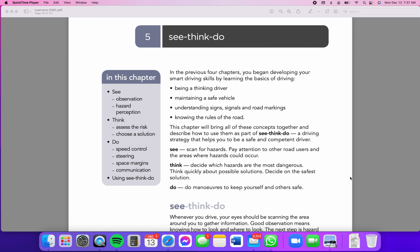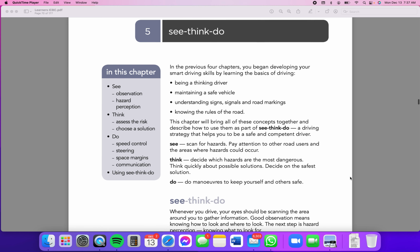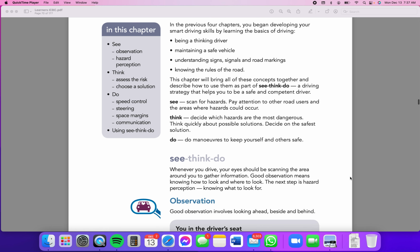See, you want to scan for hazards, pay attention to other road users and the areas where hazards could occur. So this is actually quite important. After driving for so long, I automatically do it. I know when you're first starting to drive, doing shoulder checks and all of that can seem like a waste of time and kind of something that you're just pretending to do so that your instructor sees you do it. However, in the future, you will become more aware just because you will notice that people pop out of everywhere when you're least expecting it. And not hitting them is definitely a need to do, because you don't want to do that.